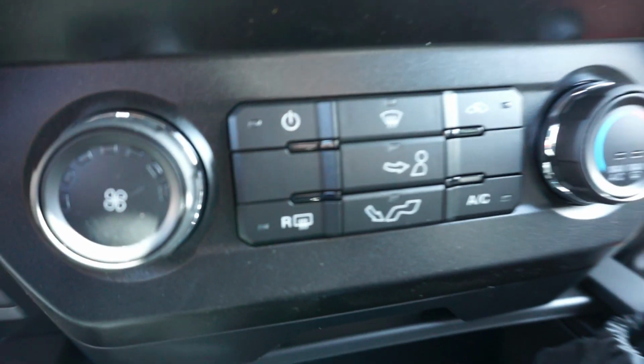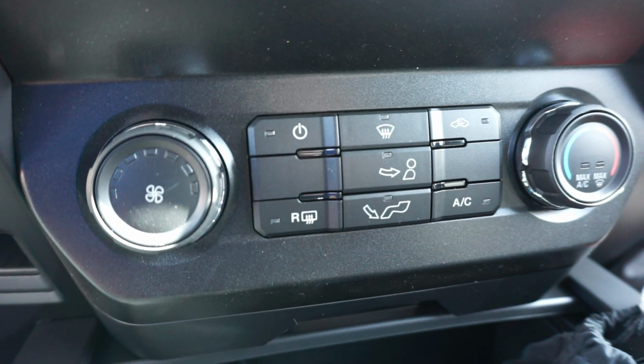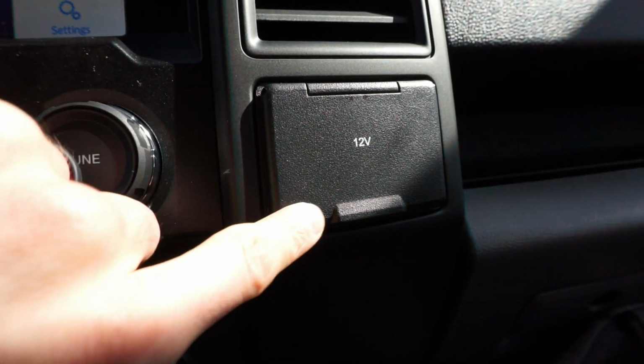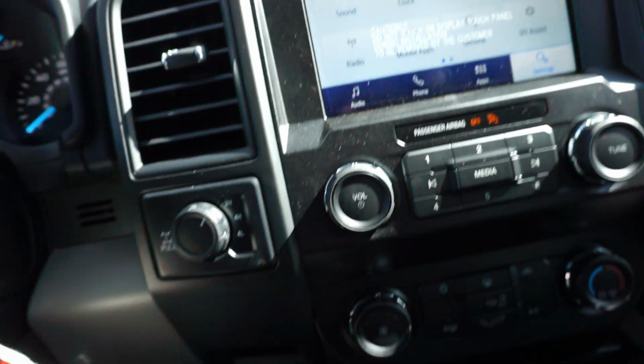AC controls. This particular one, again, is not going to have heated or cooled seats or anything like that, but it does have your standard AC controls. And over here we have the 12-volt outlet. And on some of the more upgraded ones, we would have an AC outlet there as well.